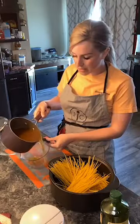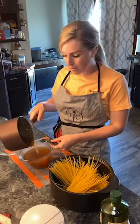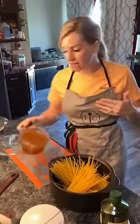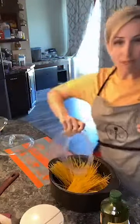I'm excited to start doing that instead of having to keep boxes of vegetable broth and chicken broth and stuff like that on hand. This will be a lot easier. So I made 4 cups. I only need 3 1/2 cups or 3 1/4 cups. So we're going to pour this in with our pasta like so.